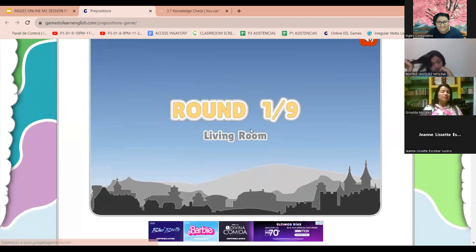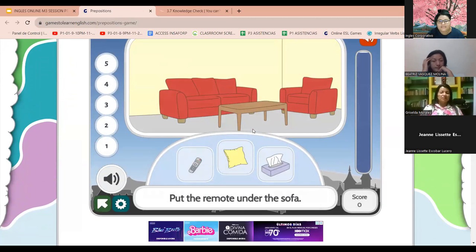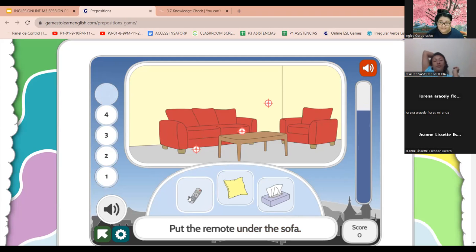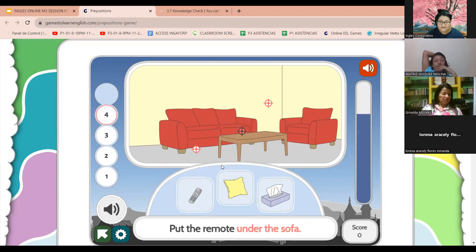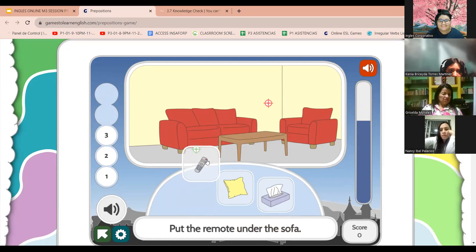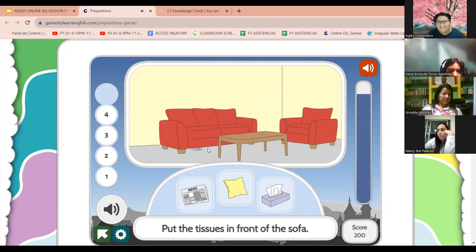So pay attention and let's go. In this case, we have a living room. Under the sofa. Okay, it says, put the remote under the sofa. ¿Dónde tiene que ir? Si digo the remote, es esto, right? Pero dice under the sofa. ¿Dónde irá? Sobre. ¿Sobre? Sobre el sofá. Under, no. Debajo. So, under. Put the tissues in front of the sofa. Okay, the tissues.